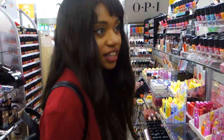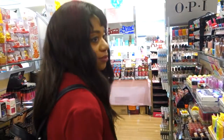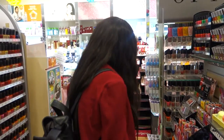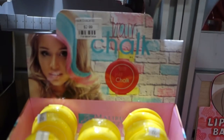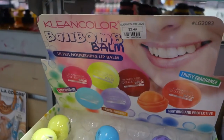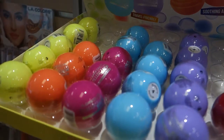Alright guys, we are in Tima's favorite makeup store. Maniki Neko, right? I just haven't gotten stuff in the past couple of days. So basically at this store, it's pretty much like a makeup store, and they have a lot of affordable priced stuff and unique type of items. For example, there's this thing called chalk. I don't know what this is. And there's this lip balm with all different colors and flavors.